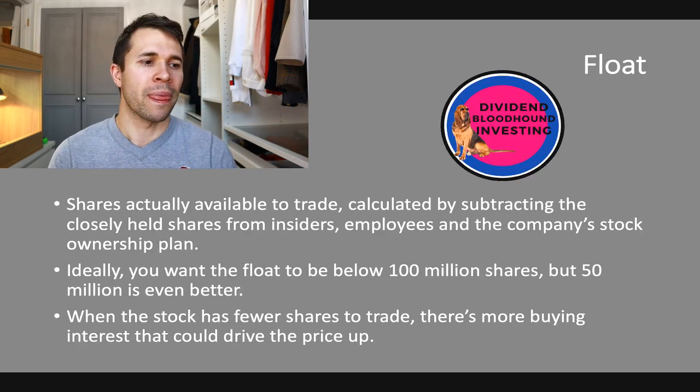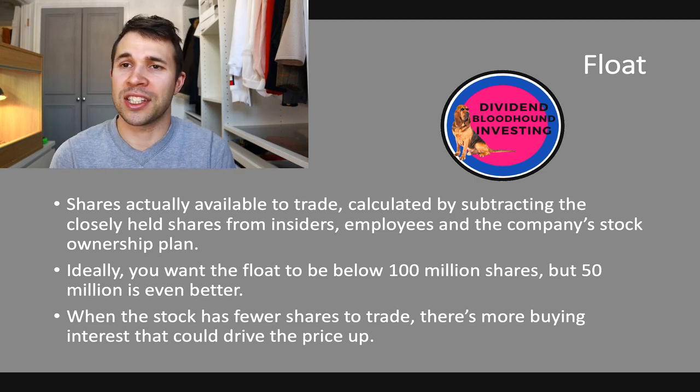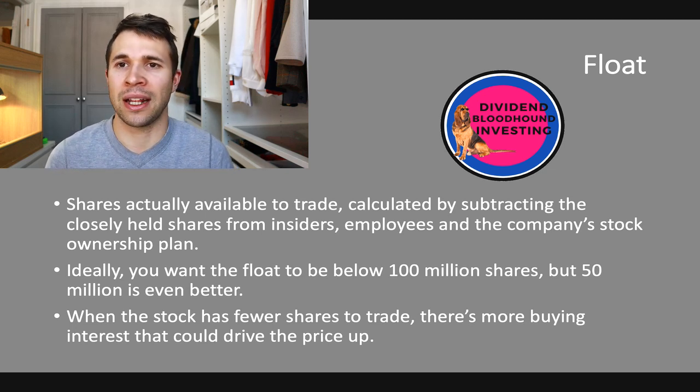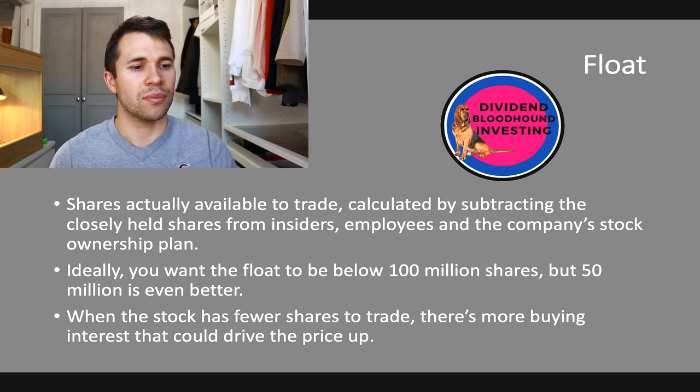Now the float is the shares that are actually available for trade. This is calculated by subtracting the closely held shares from insiders, employees and the company's own stock ownership plan from the actual stocks that are on the market available to trade.